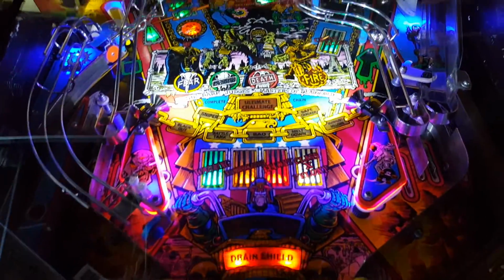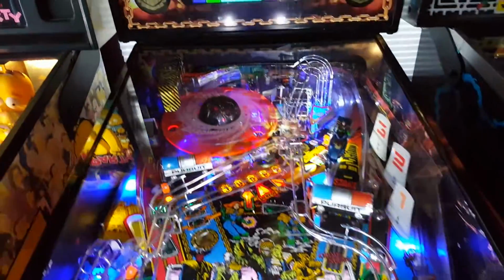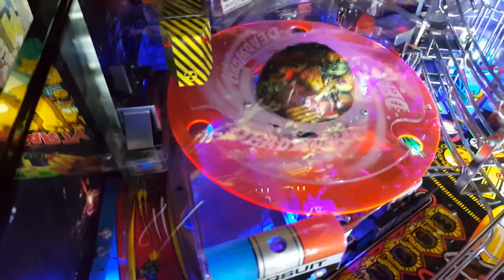Full LED throughout this one. And it really adds to the cartoon feel of it. We got a lot of mods on here. Got the Dead World mod to get the proper ball lock on there. Reflections. Crane mod on there.